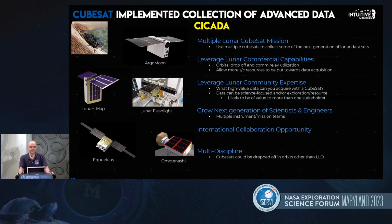Related to that is an idea we're exploring, which would be a multiple CubeSat mission. If we can either do our own or have enough interest in the international community to fly some lunar CubeSats, then our goal would be to dedicate a fair amount of resources associated with a future lander delivery to do a multi-CubeSat mission. And we think this has lots of advantages.